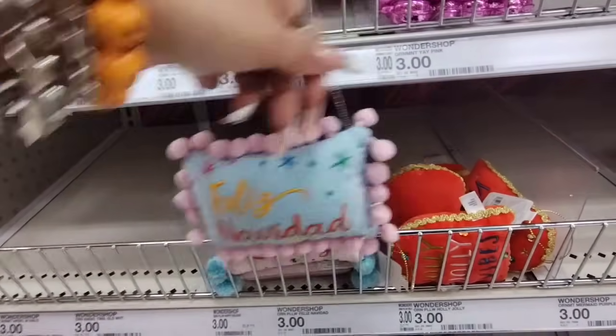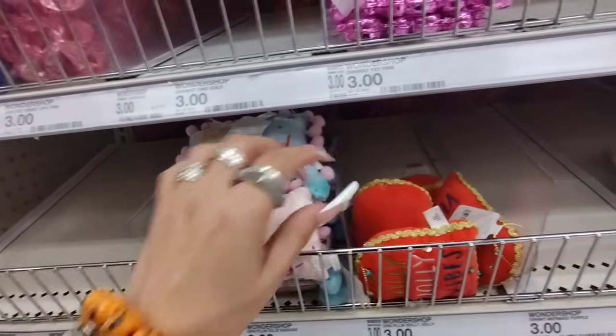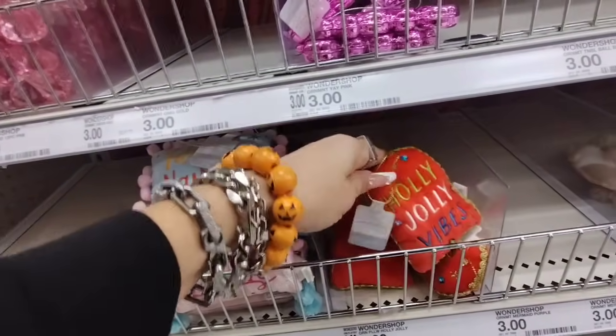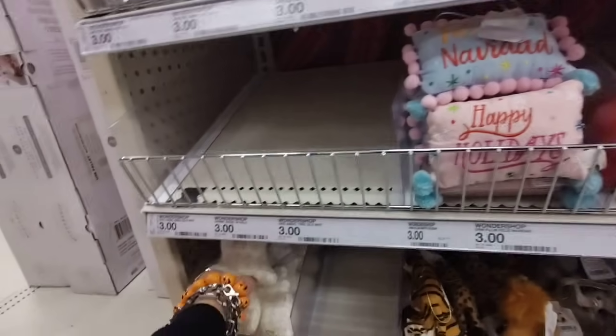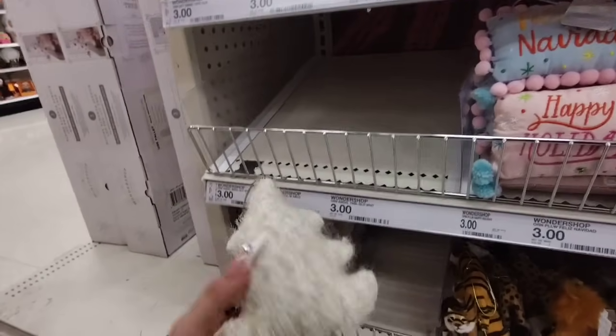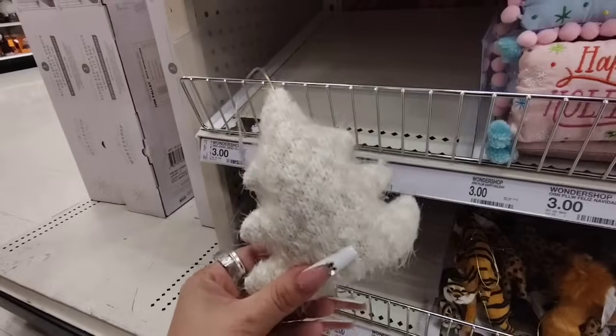And, it's the same thing. Feliz Navidad, just a darker blue in the back. And then we also have Holly Jolly Vibes. I like that. And then we have this really nice fuzzy tree. Super stinking cute. Again, if you're going to do like a winter wonderland, this would work out beautifully.